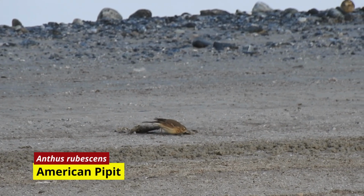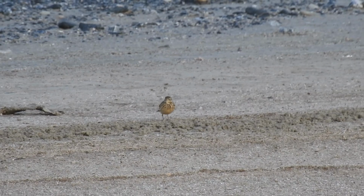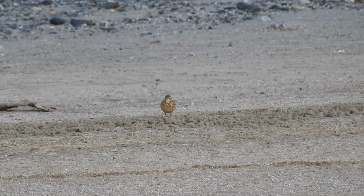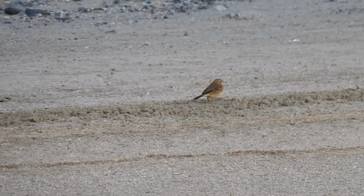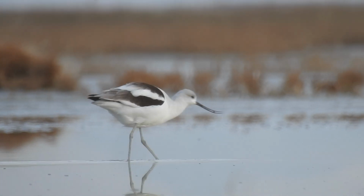We picked up really good shots of American pipits back here in the golden light, and they're actually so beautiful. You usually hear them flying over, but when you get to these little sandy beaches, they're absolutely gorgeous birds. So really happy to pick up those birds here on the causeway today.